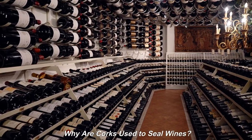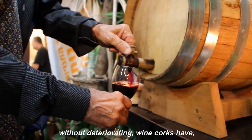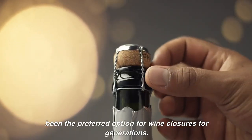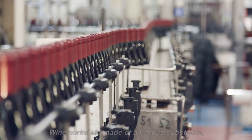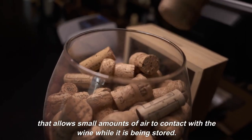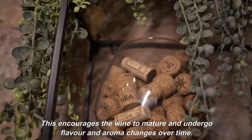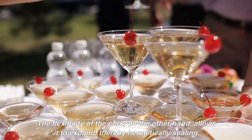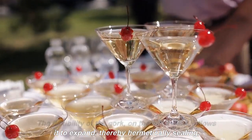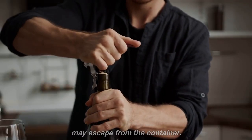Why are corks used to seal wines? Because the cork material allows wines to age without deteriorating, wine corks have been the preferred option for wine closures for generations. There is a good explanation for this preference. Wine corks are made of a porous substance that allows small amounts of air to contact the wine while it is being stored. This encourages the wine to mature and undergo flavor and aroma changes over time. The flexibility of the cork, on the other hand, allows it to expand, thereby hermetically sealing the bottleneck and ensuring that none of the liquid may escape from the container.